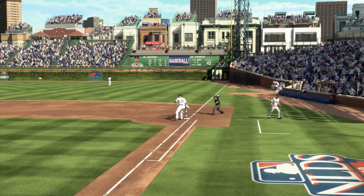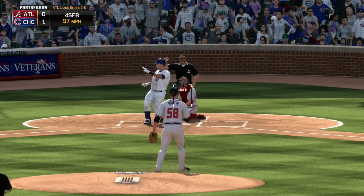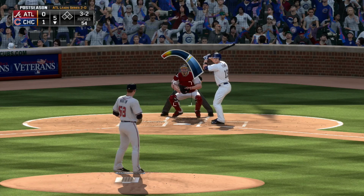but either way, another base running blunder here. I'm going to get picked off at first. I was trying to get the steal with 2 outs, and unfortunately I get picked off, so some bad base running early here is going to cost us, and it's bottom 4 now. Schwarber up, he goes down to the fastball, another strikeout for Martin, and we will skip ahead with some more now to the bottom of the 5th.